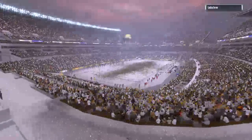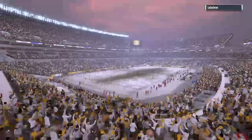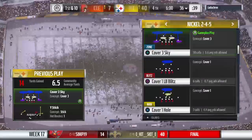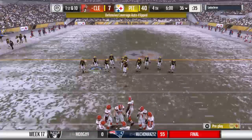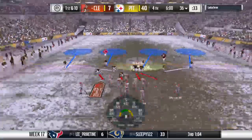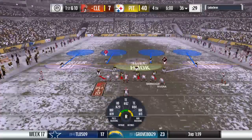Back now in Pittsburgh, and this is a blowout so far as we get set for the fourth quarter. A very one-sided affair. Fresh set of downs here. Watch left, watch left, watch left. Let's go. One.